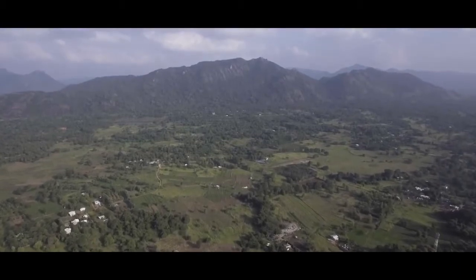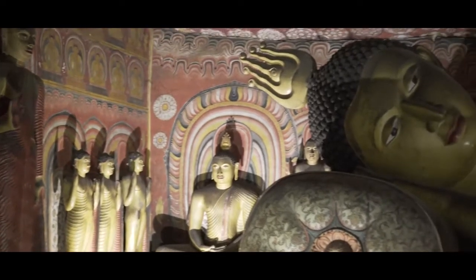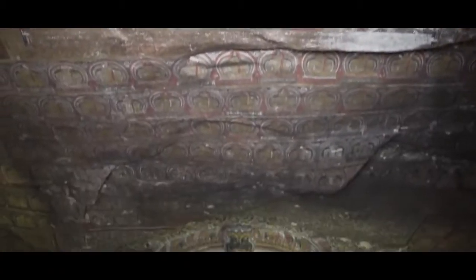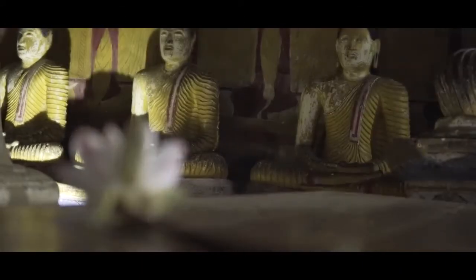Dambulla has one main attraction to check out. The Cave Temple is one of the 8 UNESCO heritage sites on the island of Sri Lanka. You can expect to see paintings drawn all over the ceilings and many statues in the caves.